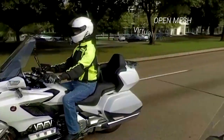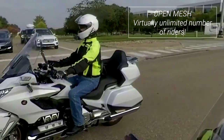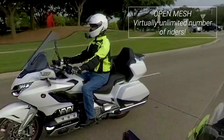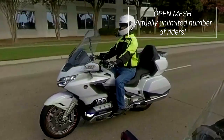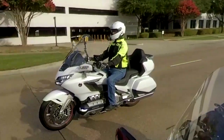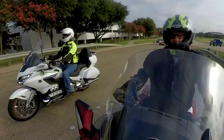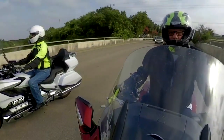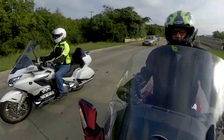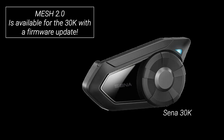Now, in open mesh, this is the real game changer because it allows you to communicate with anyone participating in a Mesh 2.0 network within a range of up to 5 miles, or 3 miles based on my half mile test results. With open mesh, there is no pairing required between headsets. As long as your communicator is on the same channel as the other open mesh riders, you will be connected automatically. And if you currently own a 30K, you can update the firmware to give you the Mesh 2.0 capabilities.